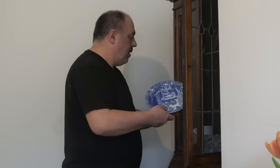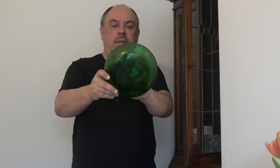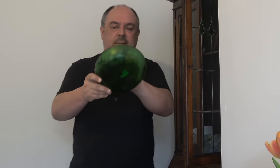I liked this bowl that I saw. Not sure what I'm going to do with it. They used to have these bowls, I think, in bedrooms to wash their faces. So I've got that. I've also got another one, which I'm using as a fruit bowl, and it is green glass. I do love a bit of green glass, as you know.